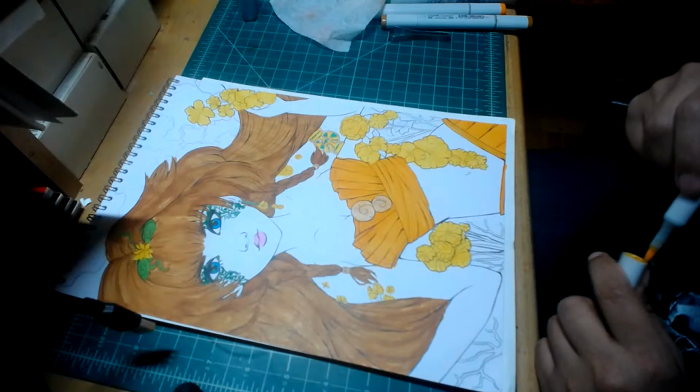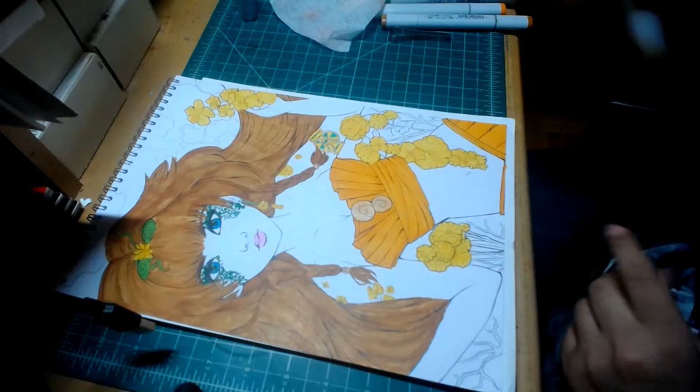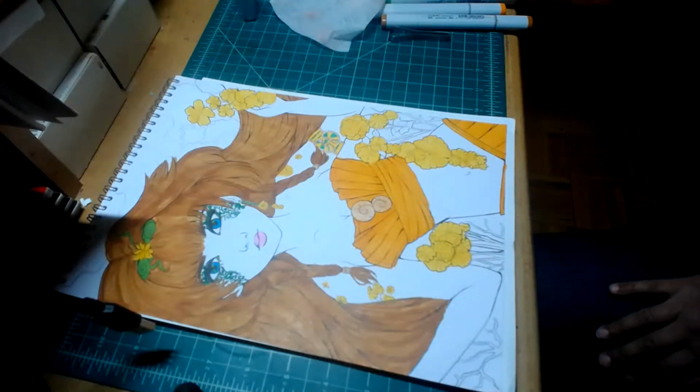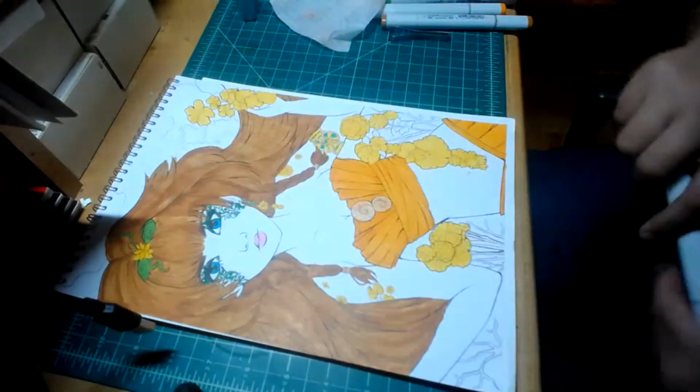So there we get a yellow done. G17 forest green.